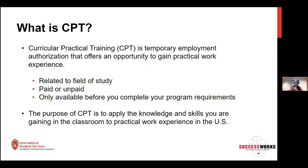The purpose of CPT is to apply the knowledge and skills you're gaining in the classroom at the same time you're doing that practical work experience. So that's why every semester you are on CPT, you also have to be enrolled in a class to show that balance.